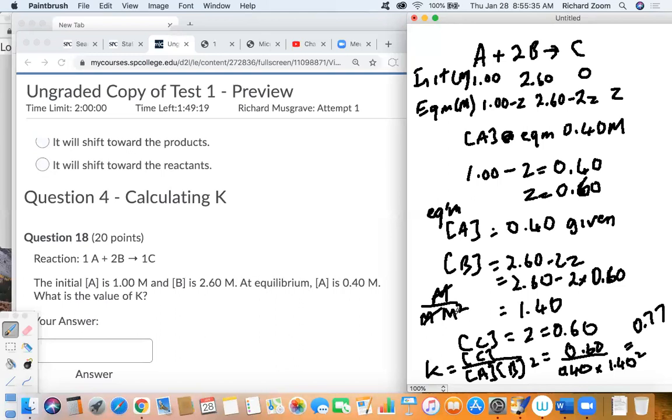All right. Does anybody have any questions? So is the formula for K given? No, you have to come up with it, Ali. You have to come up with it based on the reaction. It's always products over reactants. So in this case, it's C, which is the product to the power of 1 over A times B squared. You see, it's always based on what you're given as a reaction.